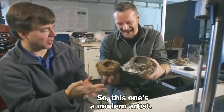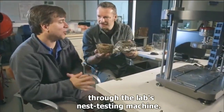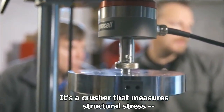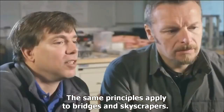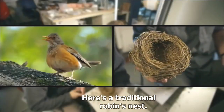So, I've brought some nests for Corey to put through the lab's nest testing machine. It's a crusher that measures structural stress. That's how much force it takes to distort and ultimately destroy a structure. The same principles apply to bridges and skyscrapers.